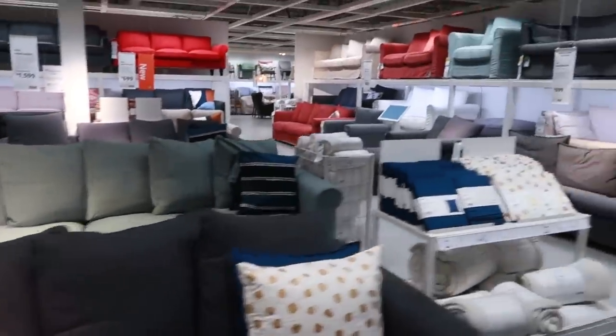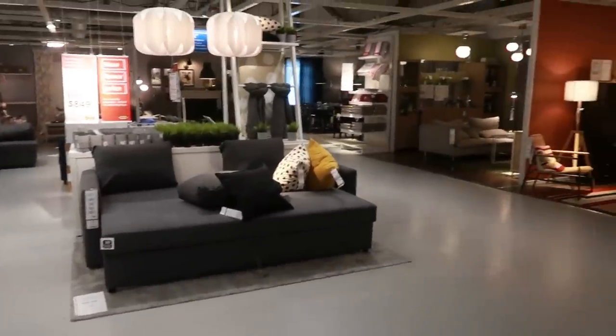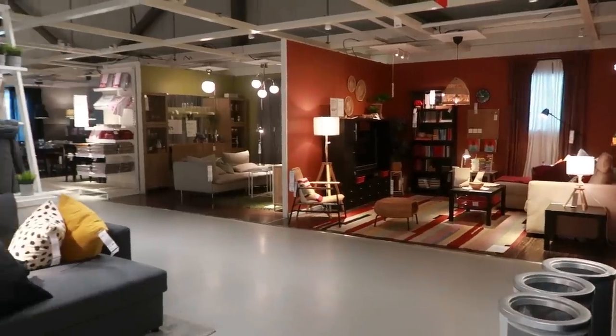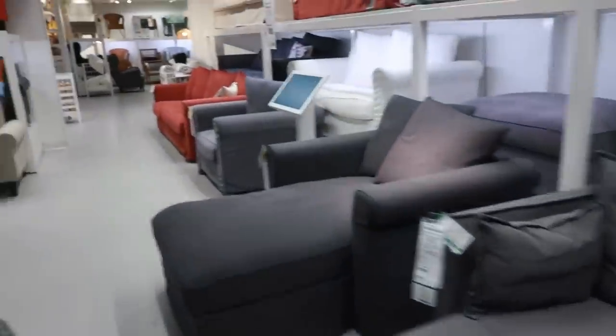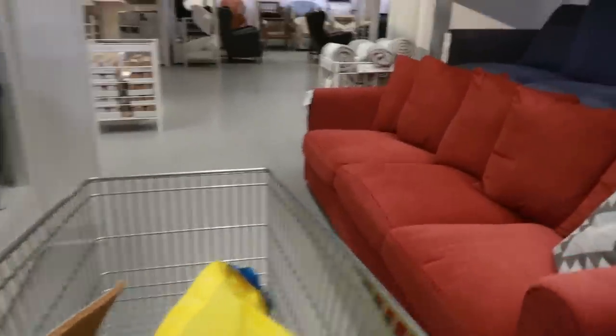More couches and more chairs. Look, there's some red ones back there. Over here, just some more display rooms. It's probably best that I had a time limit in here, like an hour, because usually when I go in IKEA, I'm in there for like 3-4 hours.